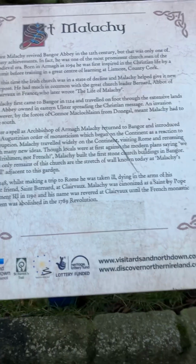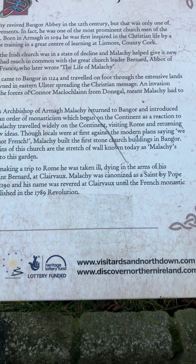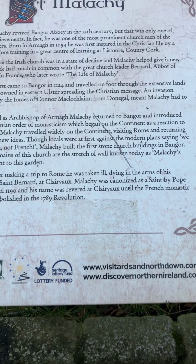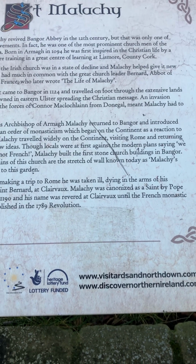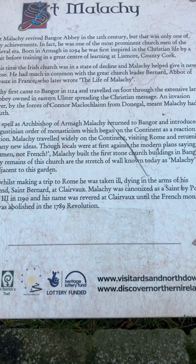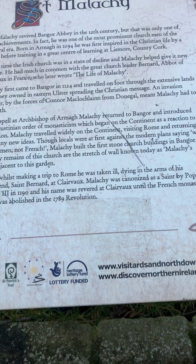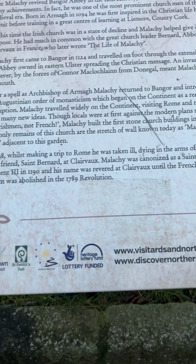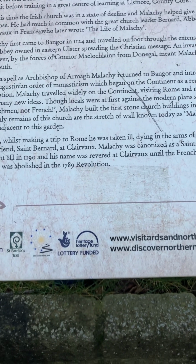Malachy travelled widely on the continent, visiting Rome and returning with many new ideas. Though locals were at first against the modern plan, saying, "We are Irishmen, not French," Malachy built the first stone church buildings in Bangor. The only remains of this church are the stretch of wall known today as Malachy's Wall, adjacent to this garden. And then it says, in 1148, whilst making a trip to Rome, he was taken ill, dying in the arms of his great friend St Bernard at Clairvaux.